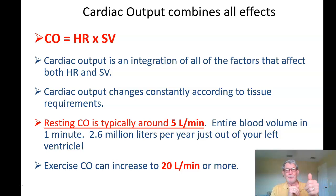Speeds up the heart, makes it squeeze harder. You get more blood into the heart. Bainbridge reflex speeds it up. Starling reflex makes it squeeze harder. And see, I put CO here instead of Q. Increases both heart rate and stroke volume.